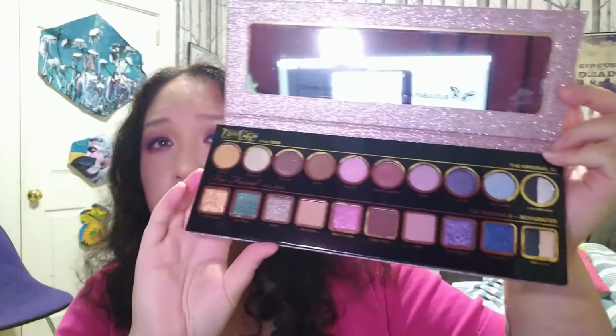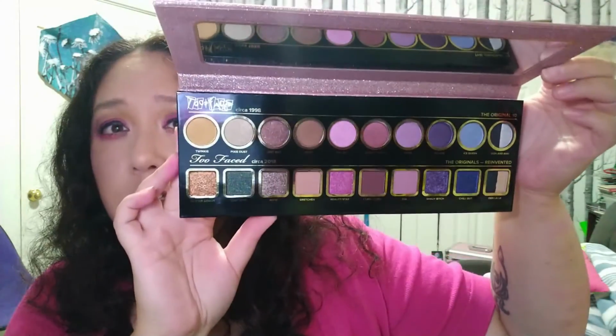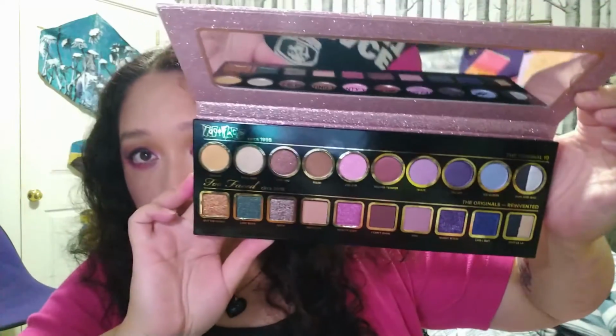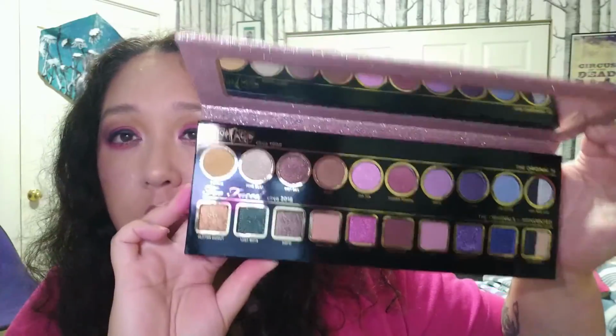So anyway, here are all the colors. And it comes with a mirror, obviously. And see the skull face astronaut t-shirt I'm wearing. So, this is the palette I really wanted, I couldn't afford, and it was on a super discount, and I feel like it was a really good price. The sale is not going on anymore.